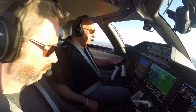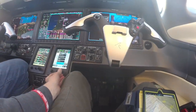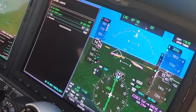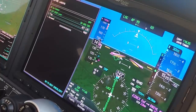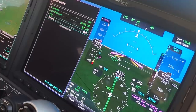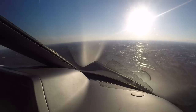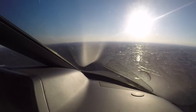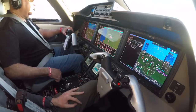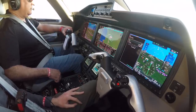Okay, checklist, please. Yaw damper. Yaw damper, will go off with the autopilot. Landing gear. Landing gear is down, 3 green. Flaps. Flaps 3 and indicating 3. Airspeed. Airspeed, heading for Vref speed at 110. Let's stay at 120, 125 until we get close to the ground. Wind check 260 at 17, gusting 24.